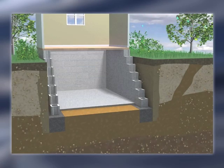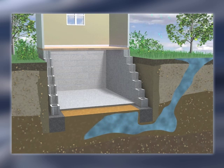Unfortunately, even with all these precautions, basements can still leak from groundwater. When it rains or snow melts, water soaks into the soil and can find gravel veins which can direct it towards your home. This is called capillary action. It can also cause the water table to rise, forcing water up through the basement floor, known as hydrostatic pressure.